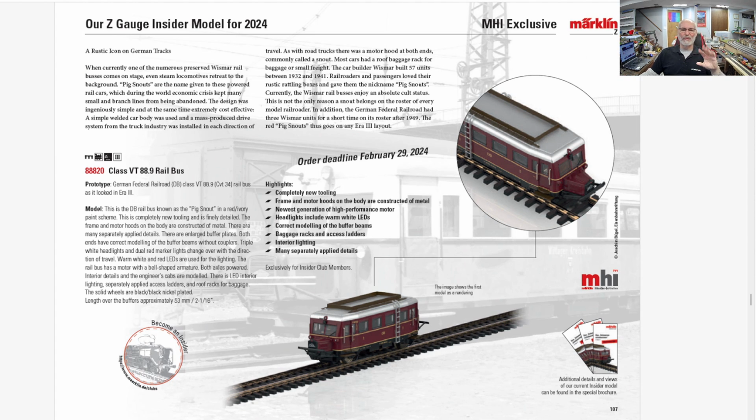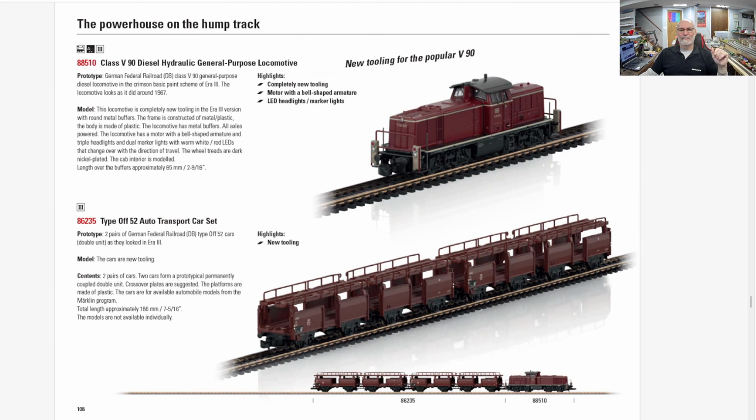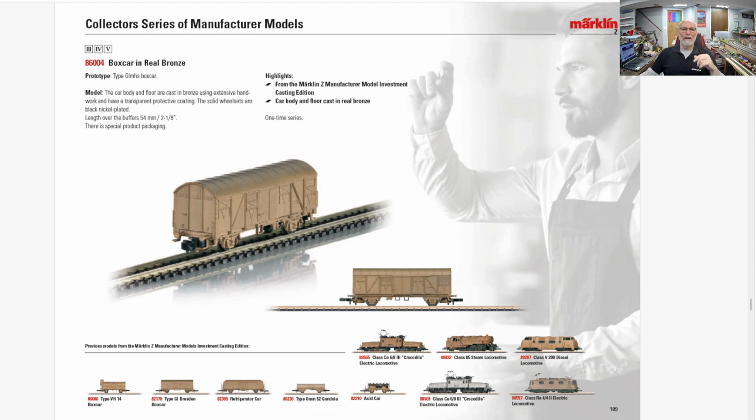So again, only Märklin shops get this little rail car, rail bus. And then you get a little shunter. This is Z, one of your smallest scales, obviously. But look at the detailing you can now get in Z scale. That's impressive. These models are blown up to see it, but you can see the detail.